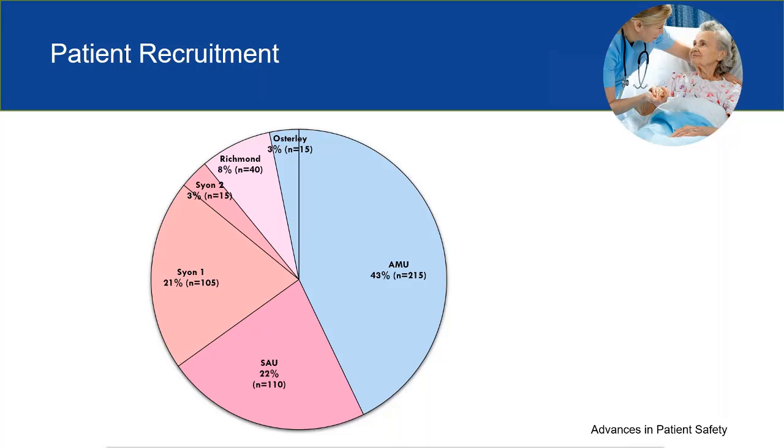Although the analysis is still ongoing at the moment, we certainly have very good reliability for heart rate and respiratory rate. And this is work that's due to be published soon.